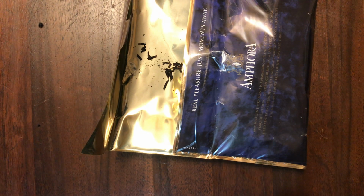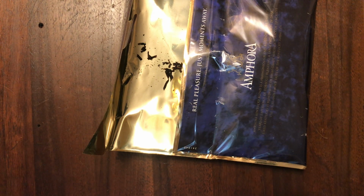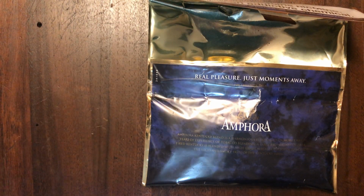I don't keep my pouches in any kind of cellar. Let me show you real quick. I keep them in a dry box. This is what I keep my pouches in: an inexpensive plastic box, kind of like an ammo can, with a rubber seal on it. I don't keep them in any kind of weird cellar or anything, and they stay just fine. They don't dry out. They don't give me any problems. So there's an idea for you. That's a $6 dry box you can stuff all your pouches in and don't have to worry about how to organize them.